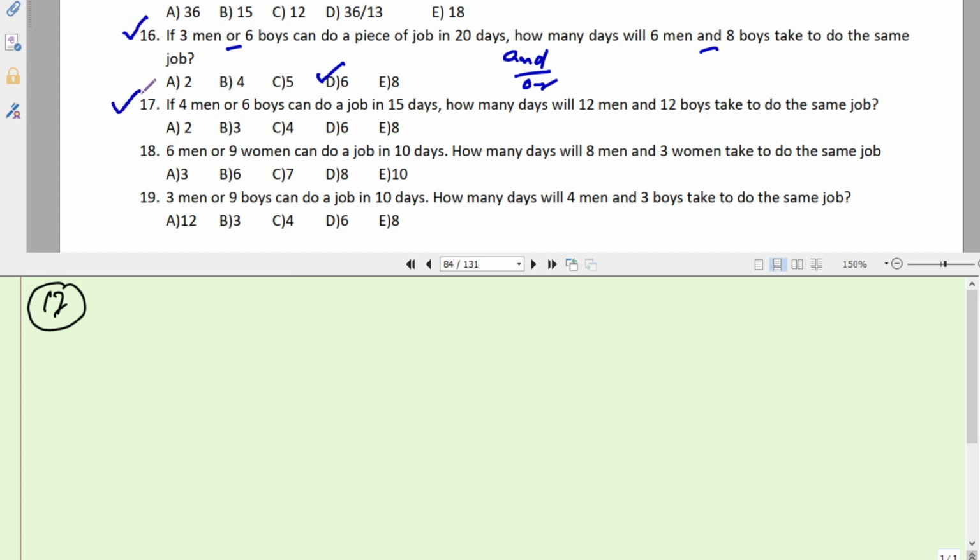Seventh. If 4 men or 6 boys can do a job in 15 days, how many days will 12 men and 12 boys take to do the same job? So 4 men, 6 boys in 15 days. Okay, remember and upon or. How many days will 12 men and 12 boys take? 12 men, 12 boys will take X days to finish the job.